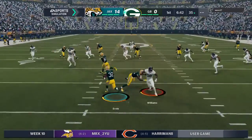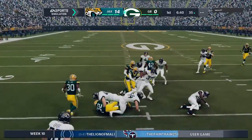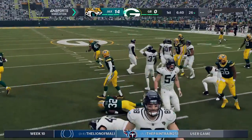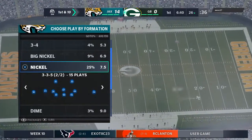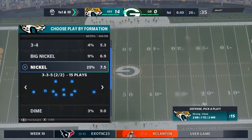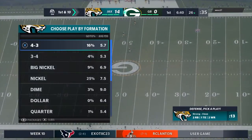Taking it about the 1. And he'll take it up past the 25 to the 26-yard line. On the return, the Packers take over first and 10 at their own 26-yard line.